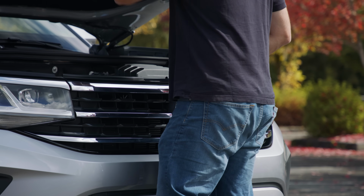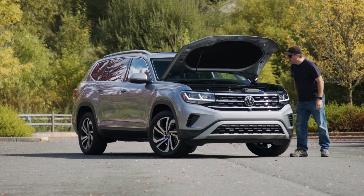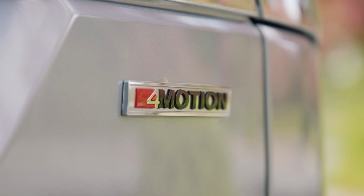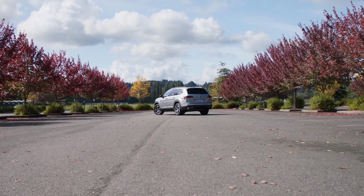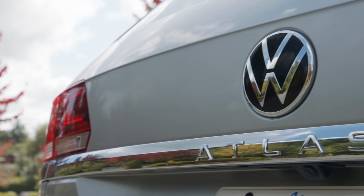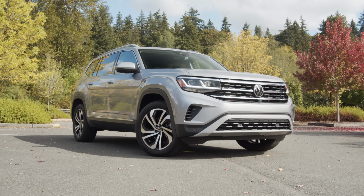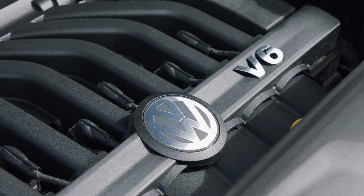Under the hood is a time-tested 276 horsepower, 3.6-liter direct-injected V6. It's connected to an 8-speed automatic transmission, powering all 4 wheels with a 5th-generation Borg-Warner Haldex all-wheel drive system. New for 2021, you can finally get the 4Motion all-wheel drive system with the 235 horsepower 4-cylinder turbo. This would bring down the price of all-wheel drive by $1,300. But we think the bulk of buyers will continue to pick the V6 in this category.